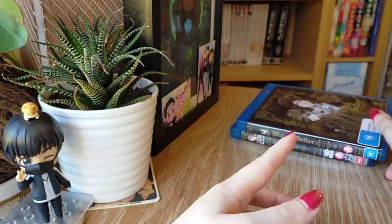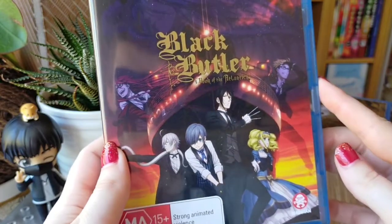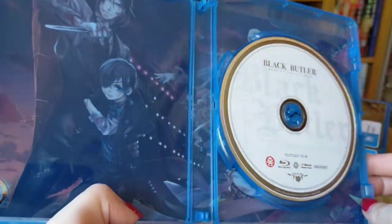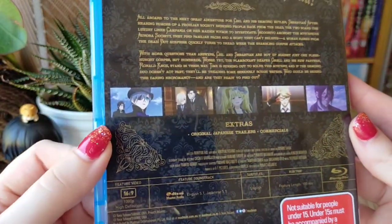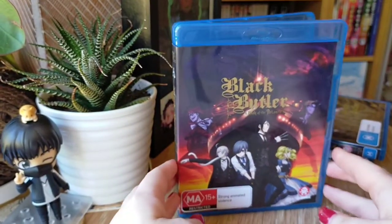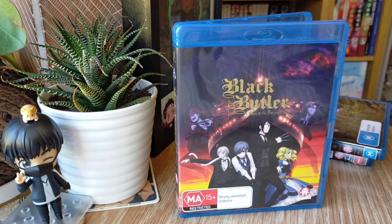And finally is the film adaptation of Book of the Atlantic, which I actually saw in cinemas many a year ago now. I really love this arc in the manga. It predates the Titanic, but this is basically the Titanic, but with zombies. If that doesn't make you pumped up, excited to see more, then I'm sorry.